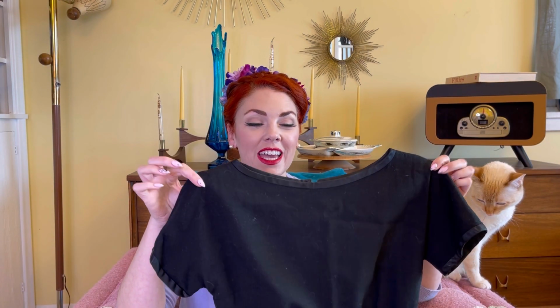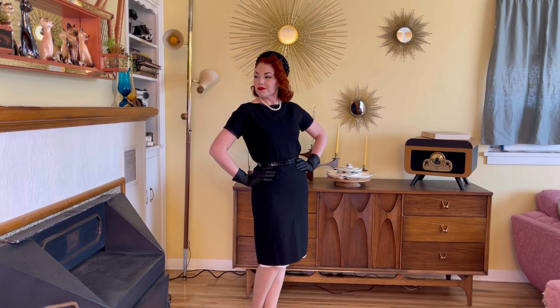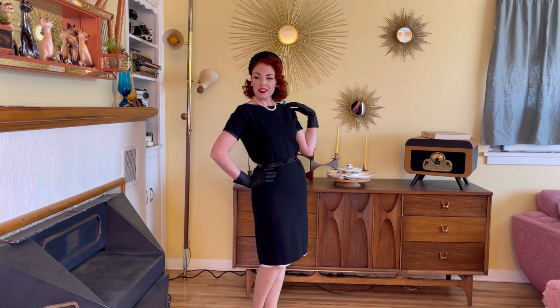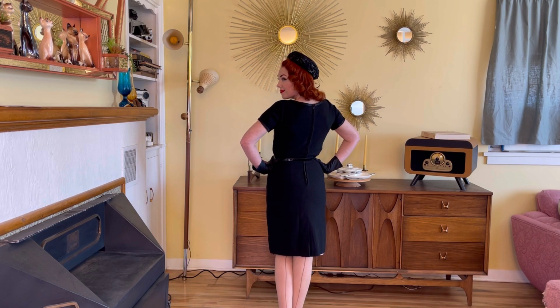Next up, we have this little black dress. And it is, I think, a wool. It is fully lined though, which is nice. And this one I paid $8 for. It's definitely 1950s. It doesn't have a label, but it is just a classic. It is a tiny bit tight in the waist, but still totally wearable. And everybody needs a good little black dress, right?